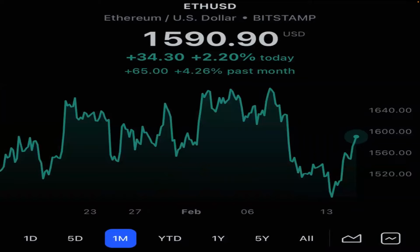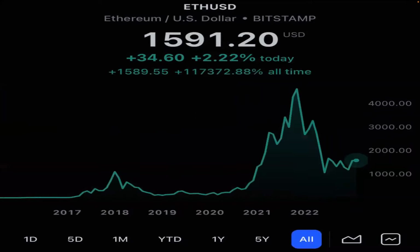ETH, our favorite digital currency, up 4% in the last month, and a staggering 117,000% gain all time. That's even holding through the high of 4,500 and sitting on it right now at 1591 when we took this screenshot. But get this, just since we took that screenshot a couple hours ago, ETH has rocketed higher to 16,065.